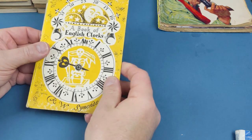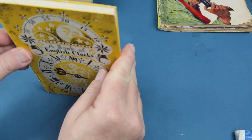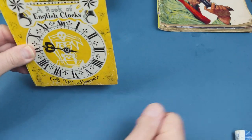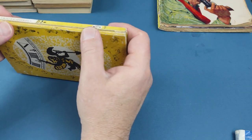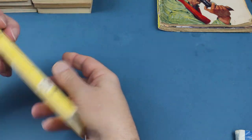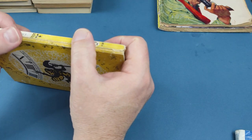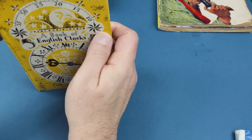Now, I've got a small handful of King Penguins. As you know, I've been trying to get the full set of 76. I'm almost there. Literally, it's just a small handful now. This one has proved quite elusive, the Book of English Clocks. And it's not this copy, unfortunately. It's just not quite up to standard.